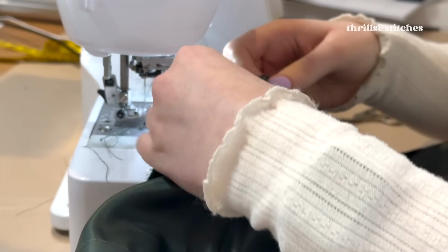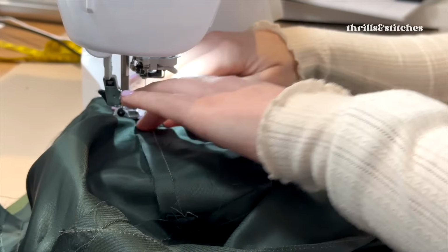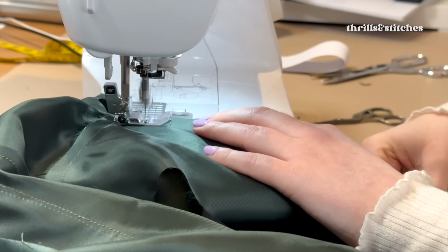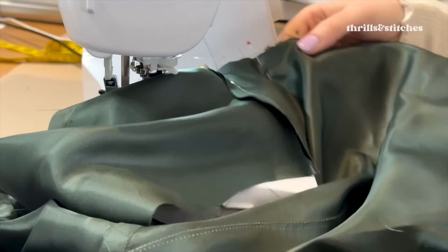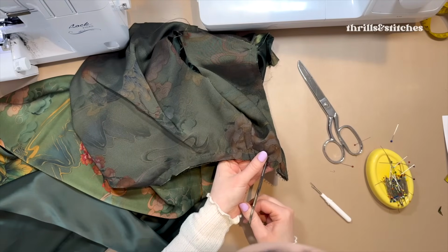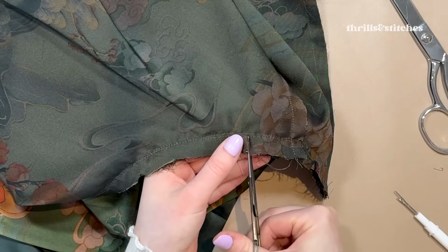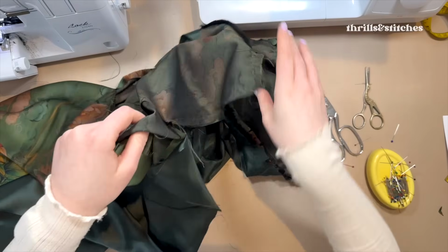Then I lift my needle, I fold the seam allowance to the other side, I pivot my piece, and I start at that exact point again and sew the rest of my keyhole. So now that we have sewn this, I'm going to snip the seam allowance all the way up to the actual seam, and this is to help the collar stand up and the curvature of the neckline to really nicely reveal itself. And now we can turn things outside out.